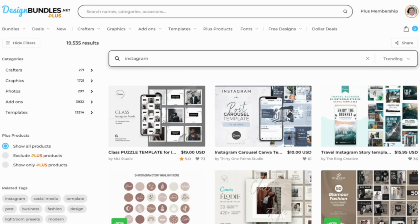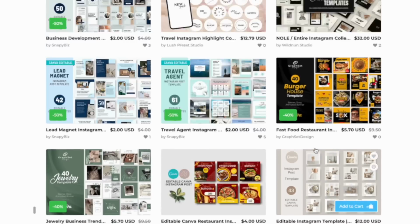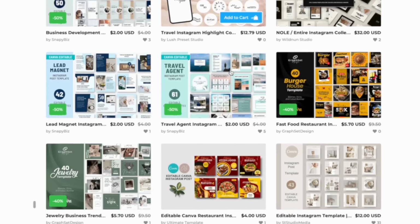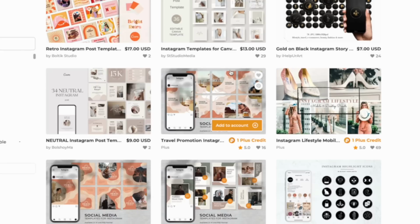Another thing you can simply type in is Instagram, and you're going to see all of these really cool styles. So if you guys are wanting to have these highlights be absolutely perfect, like this whole boho look here is really cool. There's so many different ones to keep your Instagram looking so cohesive and amazing. So I highly recommend you go check it out. Simply type in the word Instagram and scroll through all of these and check out all of the cool templates that you guys can get for all of your social media.